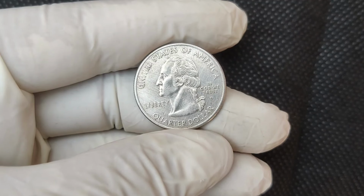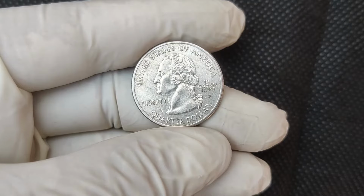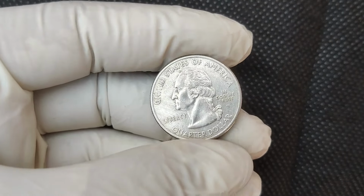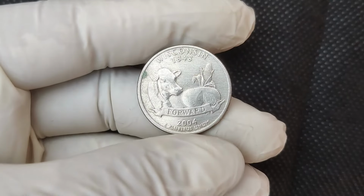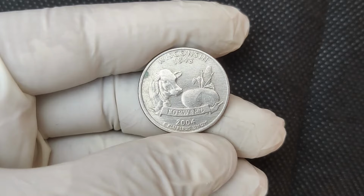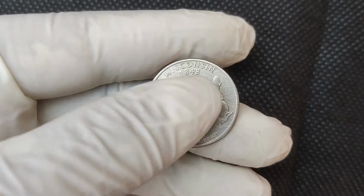Back in 2004, the Denver Mint produced millions of these quarters, which might make you wonder how any of them could be worth thousands. Well, like in all rare coin stories, it comes down to a few unique factors. Let's explore these in detail. First up, rarity and demand. Not all 2004D quarters are worth thousands, of course.